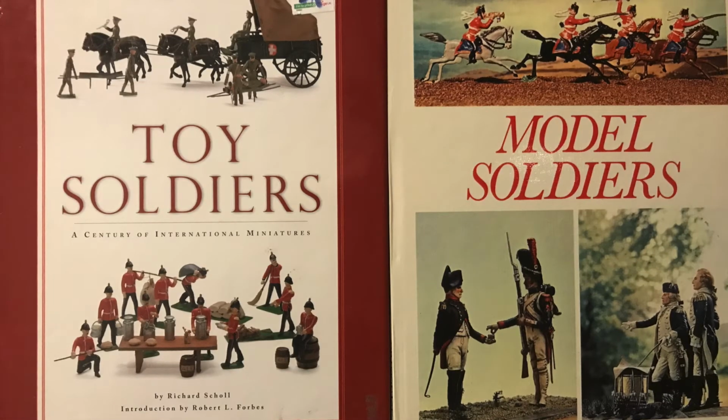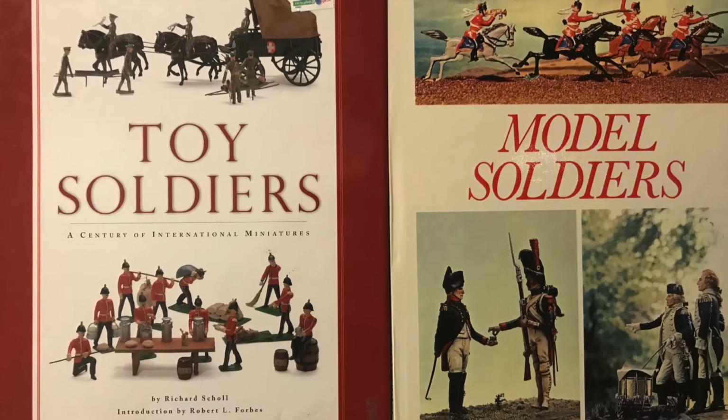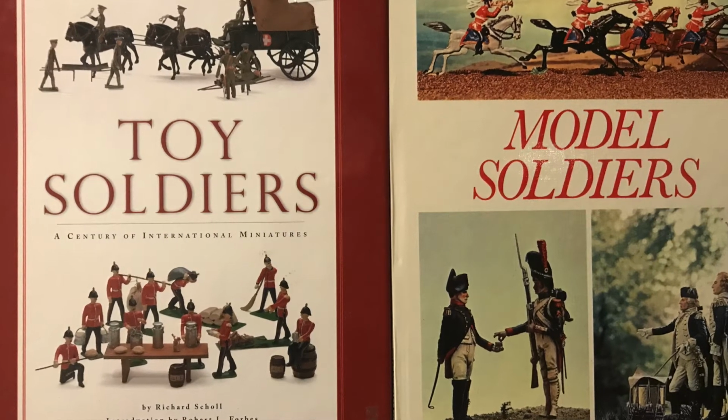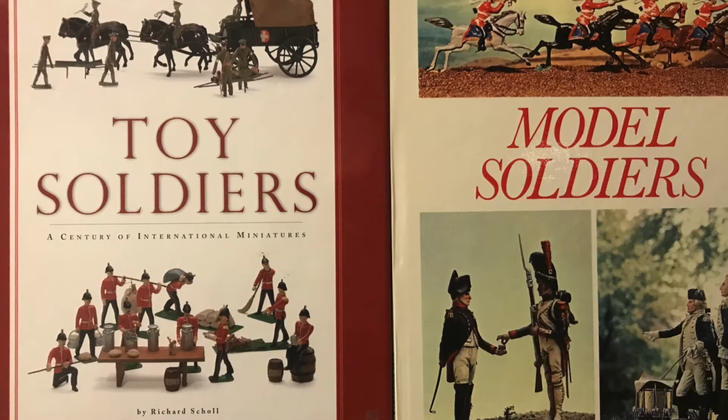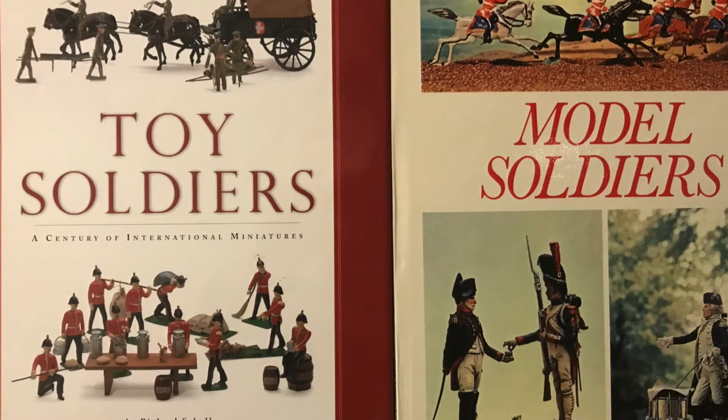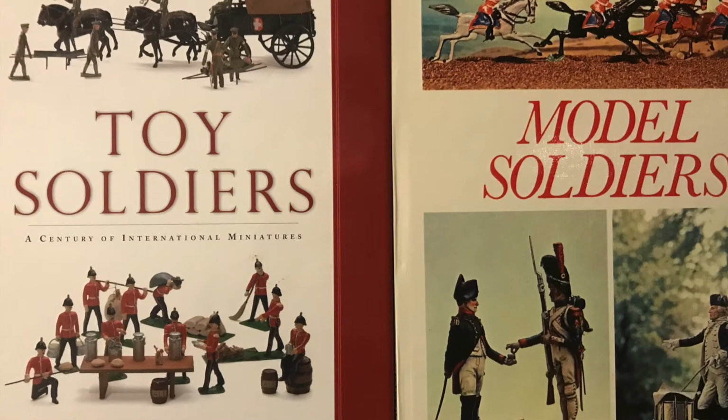The book called Toy Soldiers draws from the Forbes Toy Soldier collections. It complements the Peter Johnson book you will see further on. If you can't get it at a reasonable price, you should, if not, stick with the Johnson book.